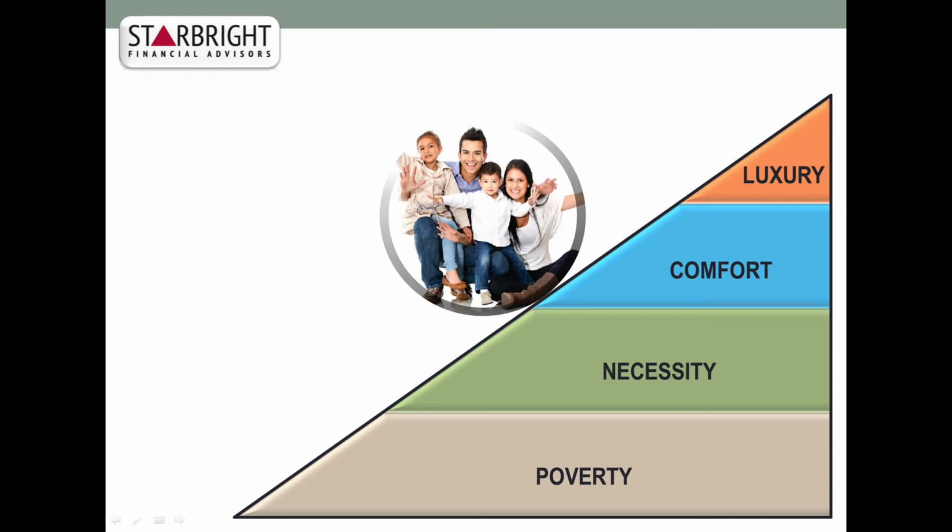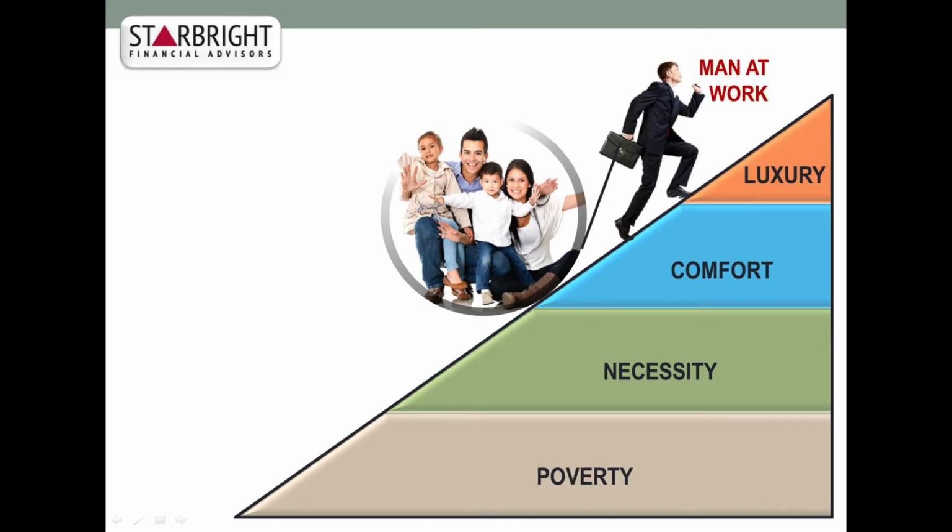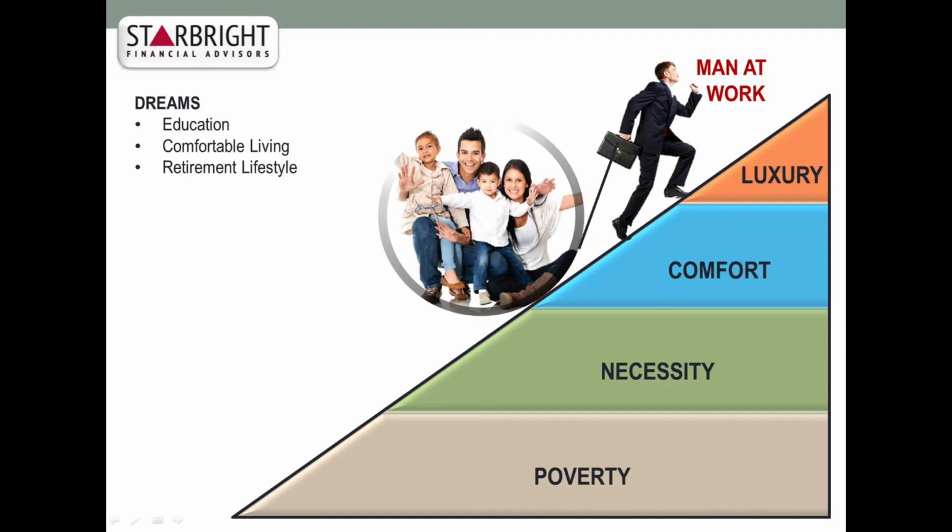If so, let us represent the family with this circle. And in this circle, this family is on the incline, right between necessity and comfort. And they are able to remain there because you are here as the man at work. And you are earning a living to support your family. Now, ano po ba ang motivations natin to be working? Aside from, of course, doing this for our family. We work because we have dreams for our family. Maybe we want good and quality education for our children. Or baka naman we want a comfortable lifestyle for ourselves and our family.